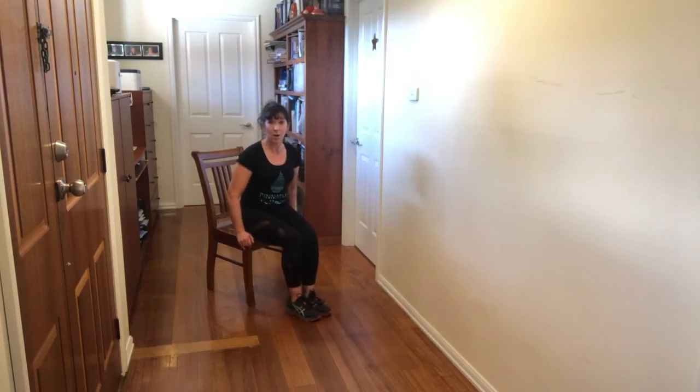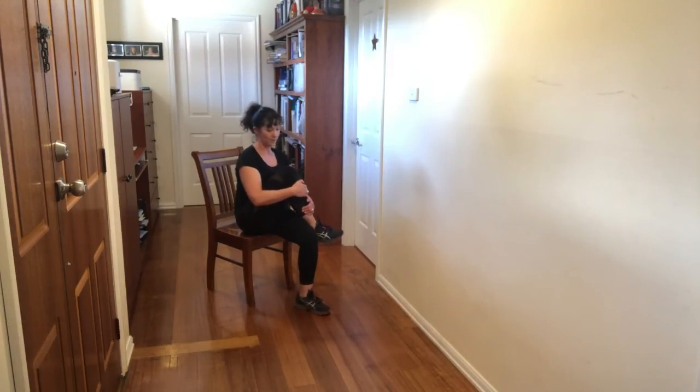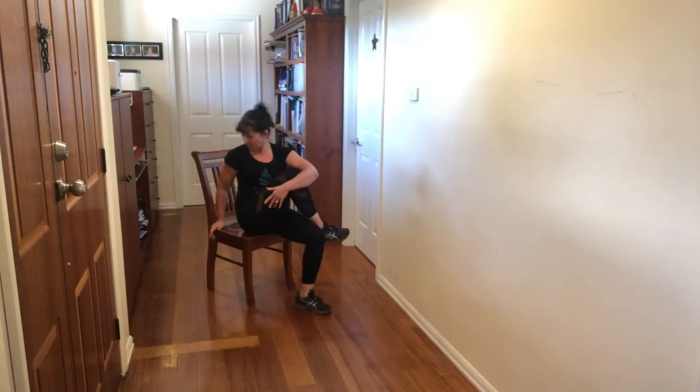Same on the other leg. So the left leg's going to stay on the floor for me, guys. Cross the right leg over. Grab hold of the right knee with the left elbow. Bring that leg across the body. Right hand goes onto the chair behind you. Pulling that right knee to the left shoulder as you rotate the body to look over the right shoulder.